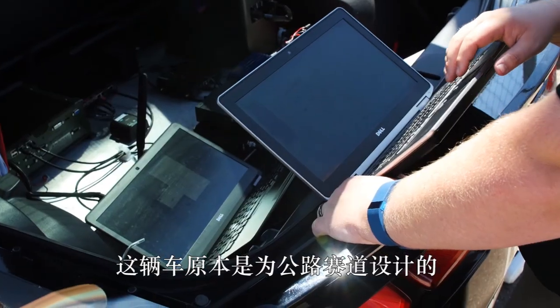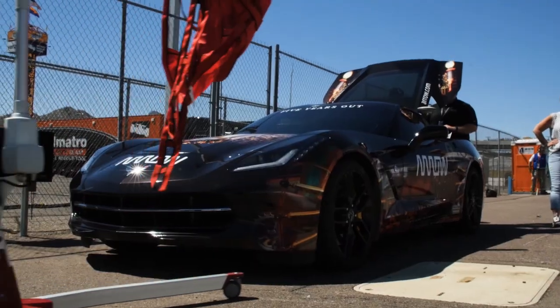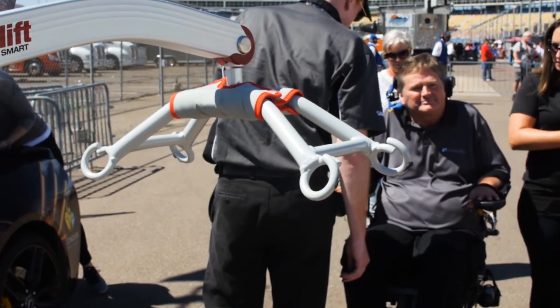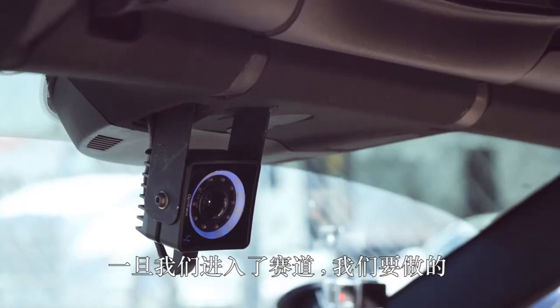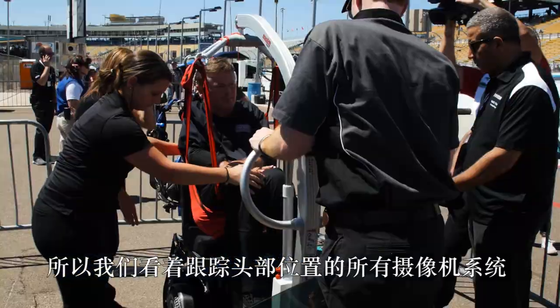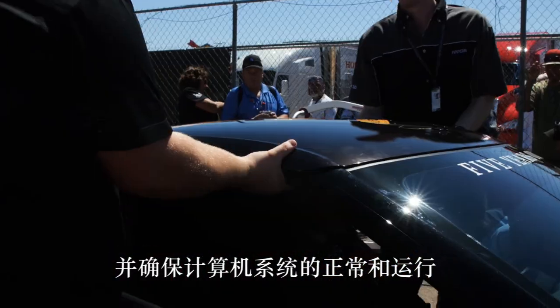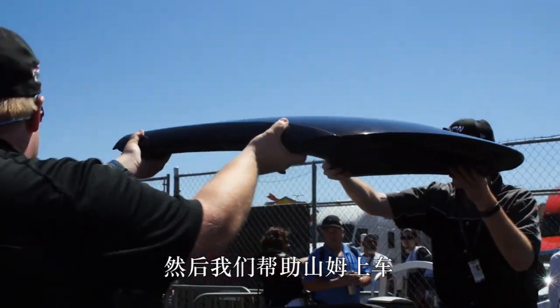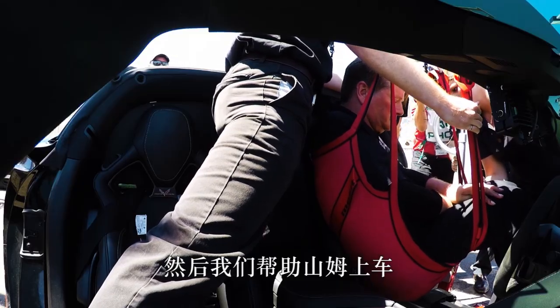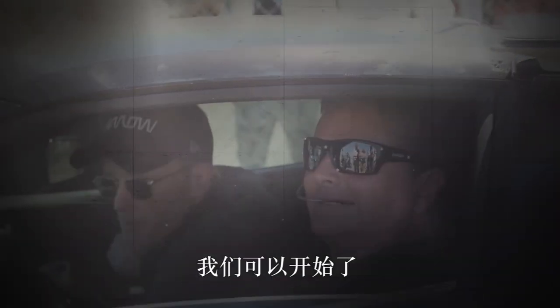This car was originally designed for a road course, so this is Sam, what we call 2.0. Once we get to the track, the first thing we have to do is make sure all the systems come up. So we look at all of our camera systems that track the position of the head. We make sure that our sip and puff system is running and that all the rest of the guidance computer is up and going. And then we load Sam in through the removable targa top. Once he's in, we then calibrate all of our sensors. Once we go through that, we're pretty much good to go.